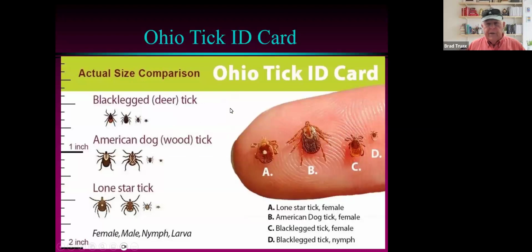This is showing the size comparison of the various ticks. The dog tick, which is the one most people are most familiar with, is B here, and it's pretty big. You can see it. The Lone Star tick is a little bit smaller, but almost as big as the dog tick. But look at the black-legged tick or the deer tick. C is the female black-legged tick, and this is the nymph. So they're very small. They're very hard to see, hard to pick up.